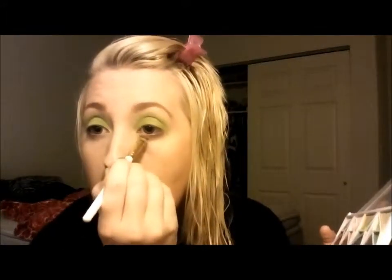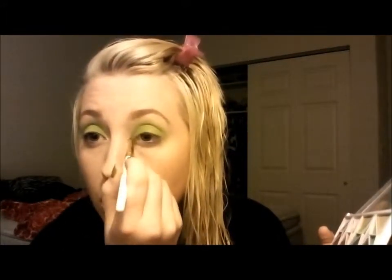This brush. I have a flat liner brush, but I have no idea where it is right now. And we're just gonna kind of go around like so. We're gonna use a darker green for the crease color. Where's my fluffy brush? We're gonna use a fluffy blending brush, and we're gonna find a dark green. Alright, let's use this bluish dark green with a hint of blue. It's like a sea greenish color.